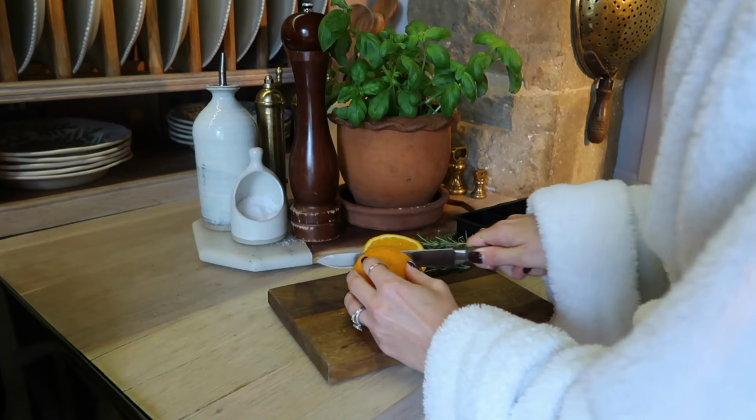I just need some setting spray, but I ran out of Charlotte Tilbury yesterday. So we'll move on to MAC Fix Plus. Little tip, if you need your setting spray to dry quicker, keep a fan in your makeup drawer.